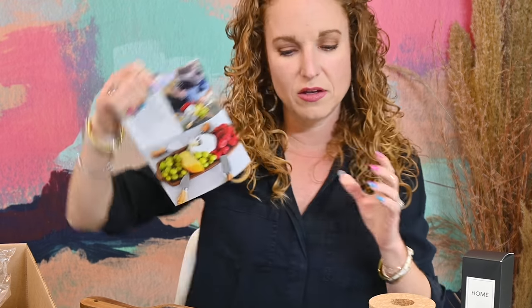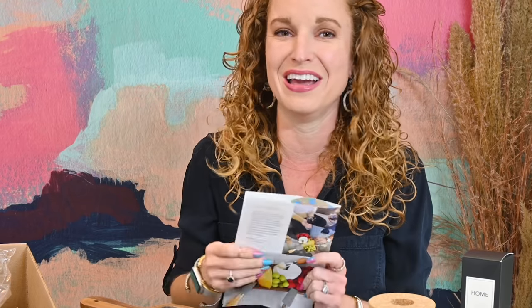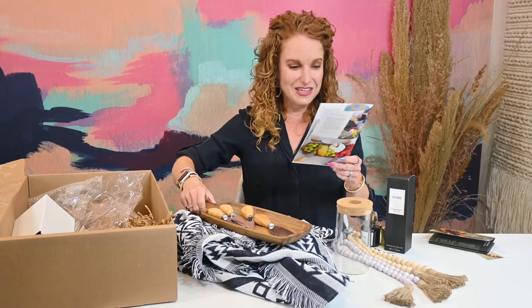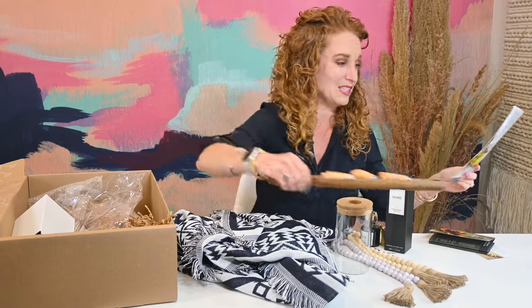I like all the marble trays and stuff, but honestly, you have to set that down and bring all the food to it. You can't walk with that. Speaking from experience. And then this guy down here is the oversized, reversible geometric throw.